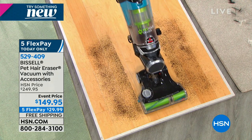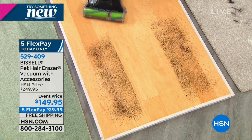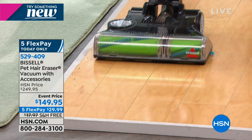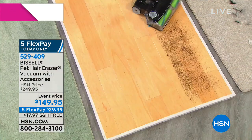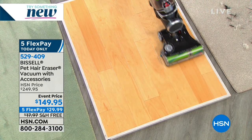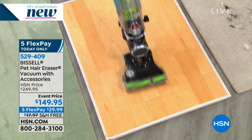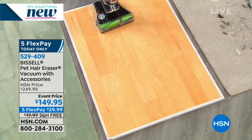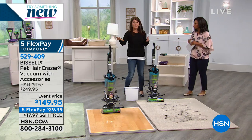That's right, and look, what I like, especially with coffee grounds, because this is my life every day, is that they don't blow around. Do you see how you're not chasing the coffee? It's just pulling it right on up. So it's called the Bissell Pet Hair Eraser, but if it can pick up pet hair, it can pick it all up, what we have going on in our homes. So we were showing you on carpet, but now you see how great it works on a hard floor. And nothing blows out there whatsoever.